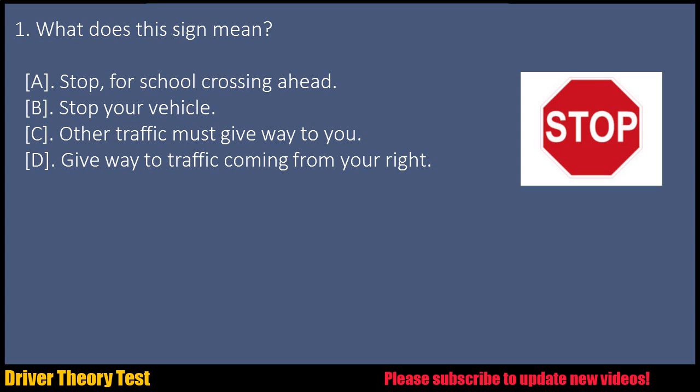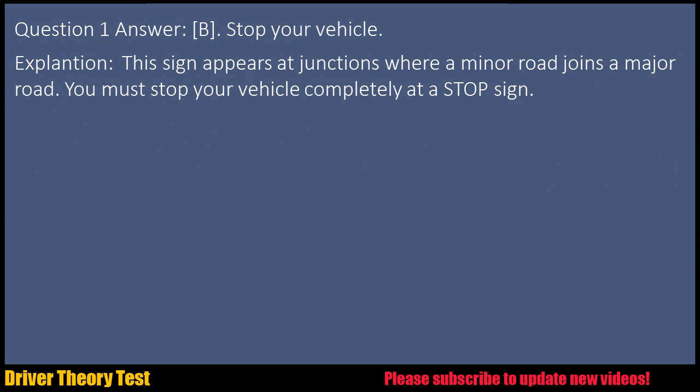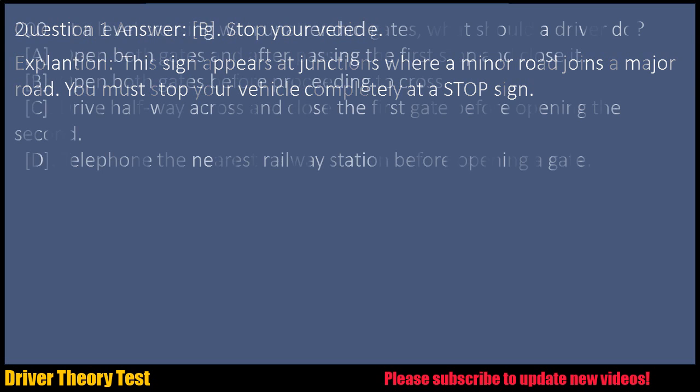Question 1. What does this sign mean? A. Stop, for school crossing ahead. B. Stop your vehicle. C. Other traffic must give way to you. D. Give way to traffic coming from your right. Question 1 Answer: B. Stop your vehicle. Explanation: this sign appears at junctions where a minor road joins a major road. You must stop your vehicle completely at a stop sign.